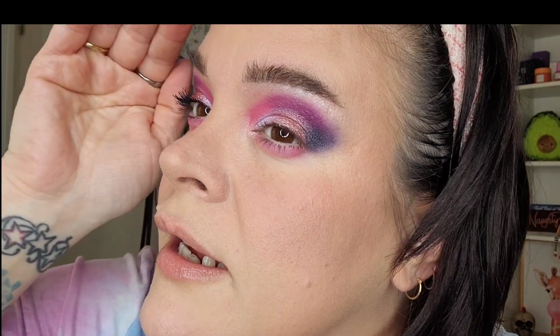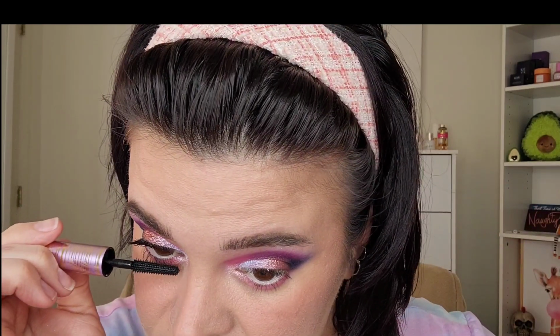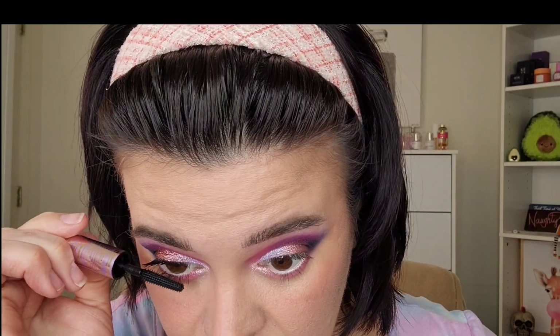I feel like it's really nice overall. It's giving some length, it's giving some lift. Definitely looks nice. It is a drier formula, which I prefer. I don't necessarily like this wand. Unlike the Maybelline Sky High, this one's a lot more firm and a lot harder, which is not my favorite. It does seem very intense and very black though.